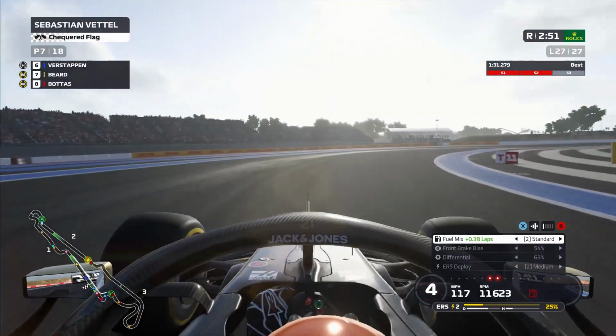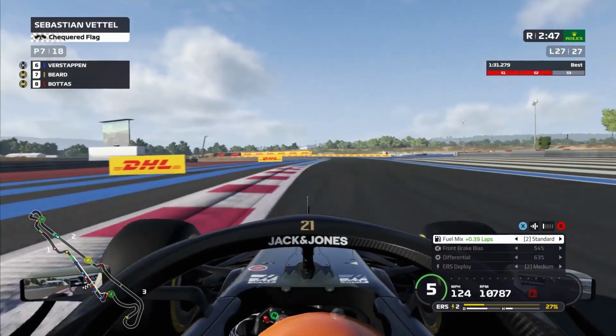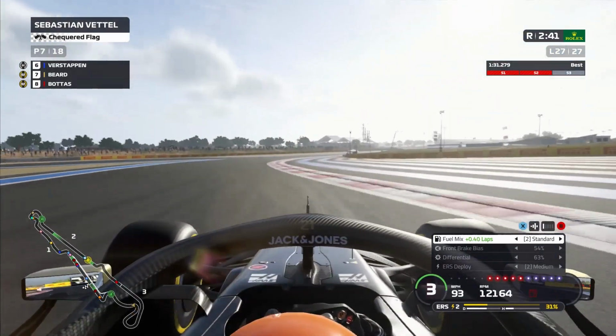But through the final lap of this French Grand Prix, Sebastian Vettel is going to come through yet again to take another race victory there. Racing Point looking even more commanding at this stage of the season there.